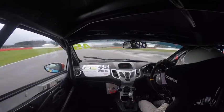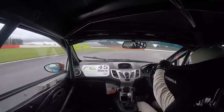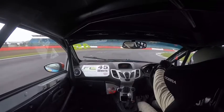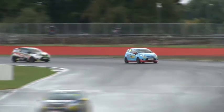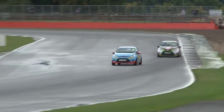And how quickly do these cars come down the straight and into Brooklands? It seemed only a short while ago the lead pair were there. They're already through Woodcote and heading down to tick off another lap as Jamie White continues in third place. White now starting to put a little bit of space between himself and John Cooper.